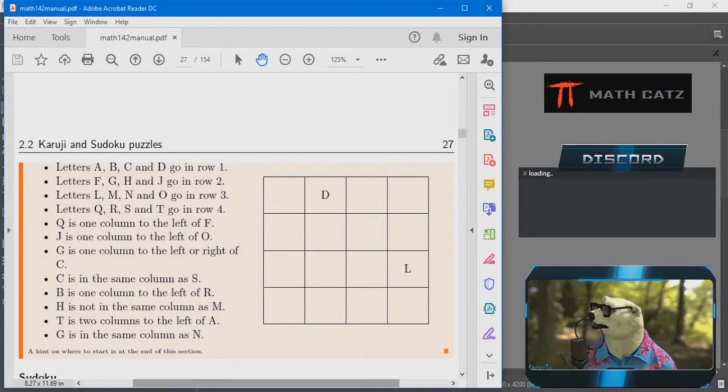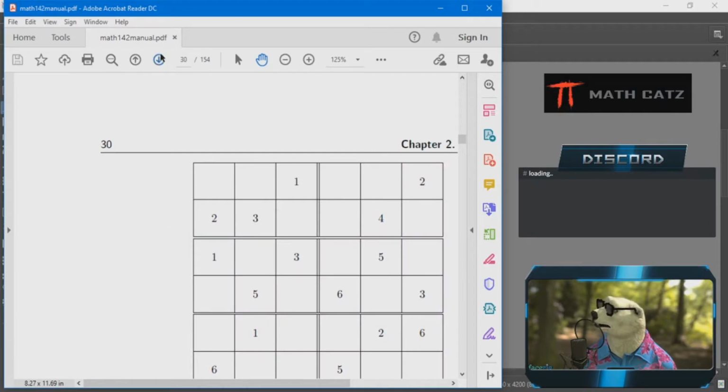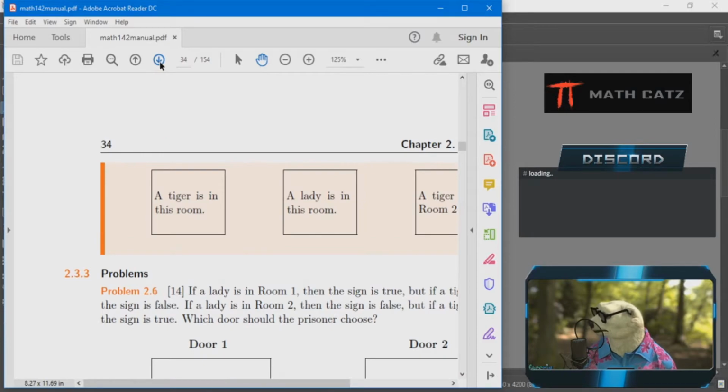I'll wait for this truck to pass by before we get to the actual question. He's just doing his thing outside, not caring what we're doing here. Of course not. Why would he?